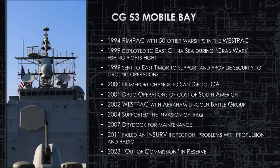1999, she's sent to East Timor to provide support and military security for ground operations. This is a time when Australia is taking an interest in East Timor, trying to prevent that country from becoming a failed state, because the last thing Australia and New Zealand and a lot of those other countries in that region want is a failed state in their region, because that's where you breed non-state actors like terrorists, and you end up with terrorist attacks in Sydney. Nobody wants that.